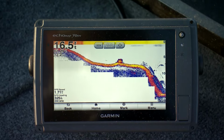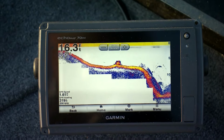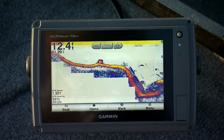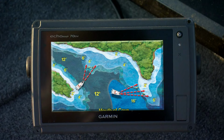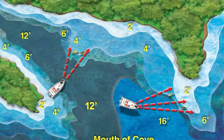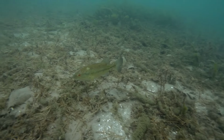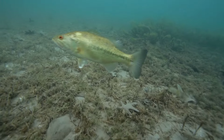Once you discover the ideal depth, you must then learn the very best location in the area of the lake you're fishing at that depth. It's important to remember that whatever depth and location you fish, don't forget it's best to have deeper water close by. Note, I didn't say deep water, I said deeper water. All we're really talking about here is what the majority of fish are doing at the same time in a preferred depth and location.